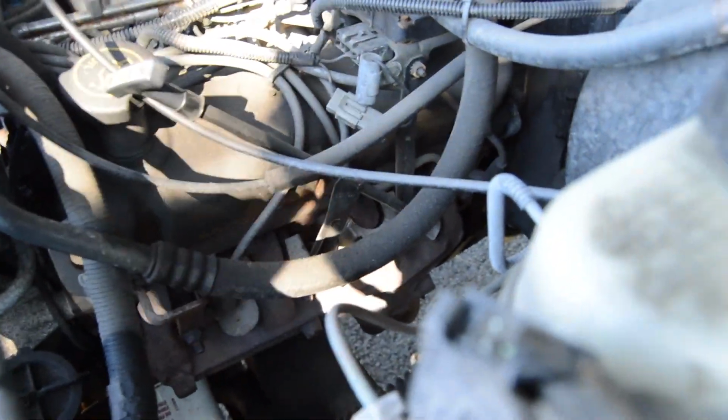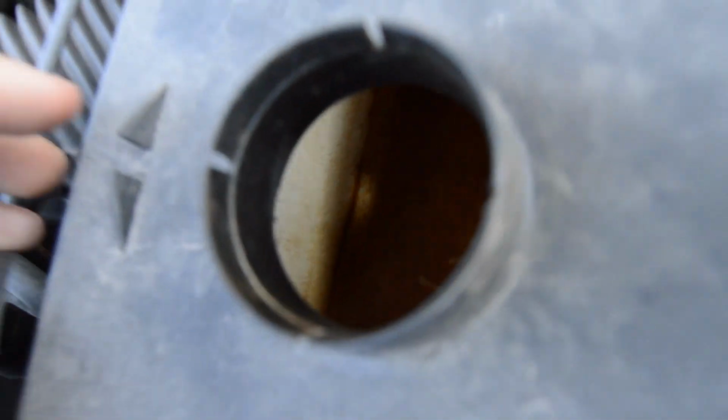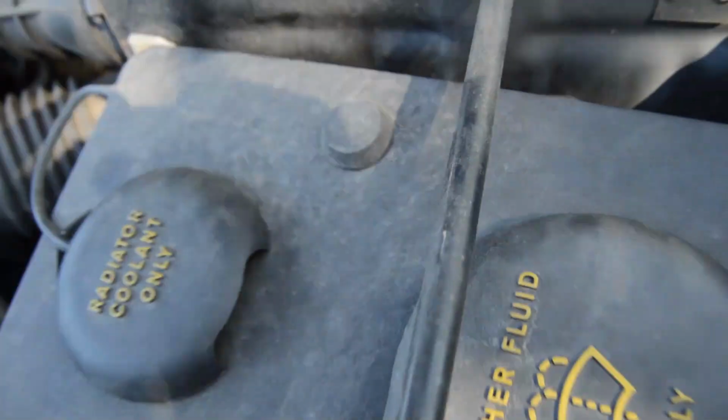This side doesn't look as bad, but no. One thing the truck does need is a coolant flush. You guys can see here, it is pretty disgusting in there. You can't really see it that well, but that needs to be flushed because it is gross.